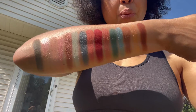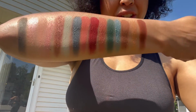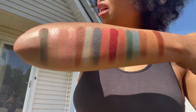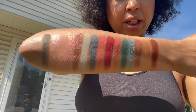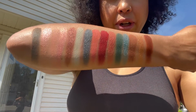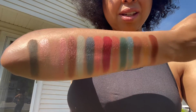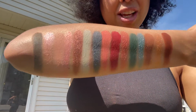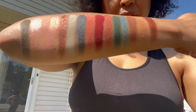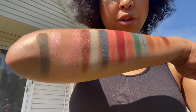Okay, y'all, we are outside, and here are the swatches. I can barely see them, it's so sunny out, but here are the swatches of the Zendo palette outside in the regular daylight. I know we like to see what things look like without all of the flashing lights. So hopefully you can see those shifts in the 2 duochromes and how shimmery the metallics are.